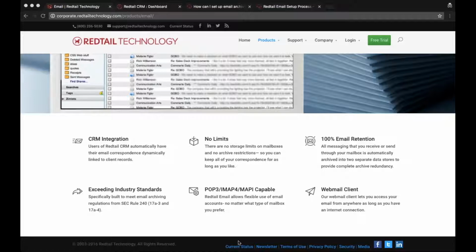The most popular way to use our email services is through archiving. Typically, an office will call up and say, hello, Redtail, I still want to send and receive emails the same exact way I'm doing it now, but I just want to see my emails captured and stored in the CRM so that I don't have to search my inbox for messages anymore.